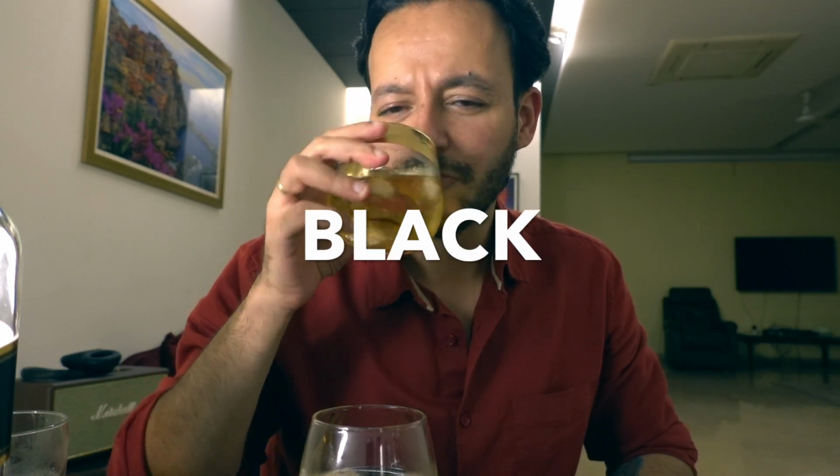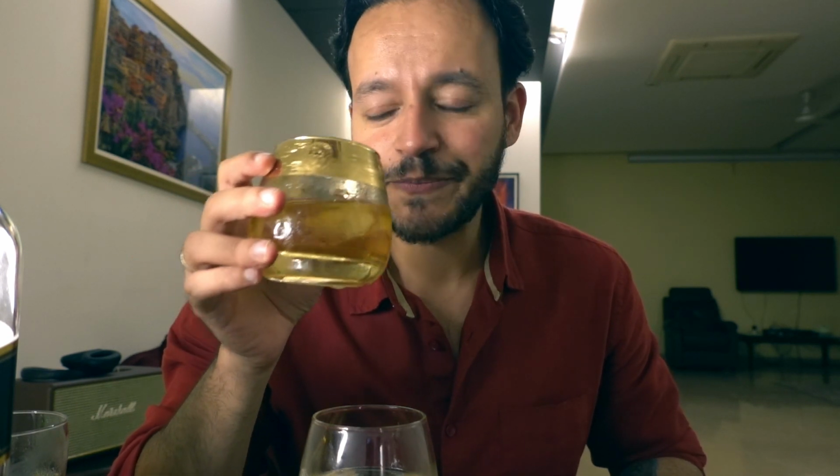Okay, black label. The best of the lot so far. Surprisingly better than double black also. And the reason for that is double black is not something you can have every day of your life. But black label, you can have this every day of your whiskey drinking journey.